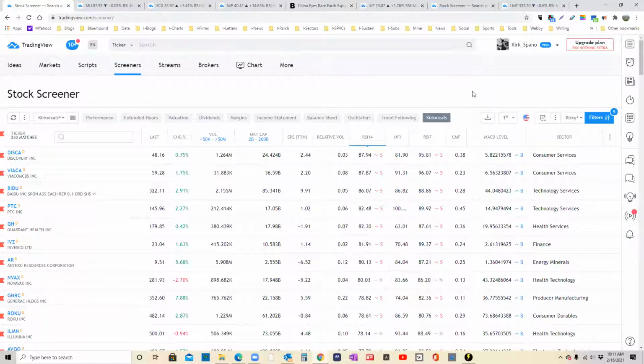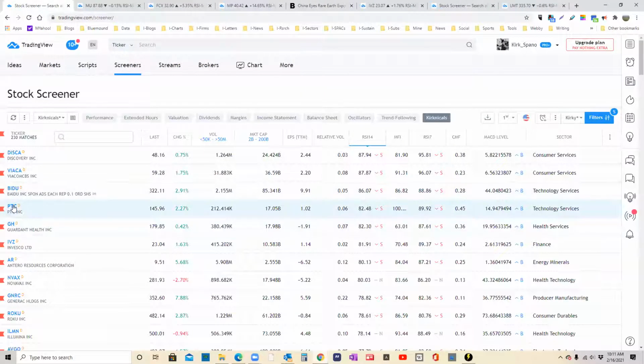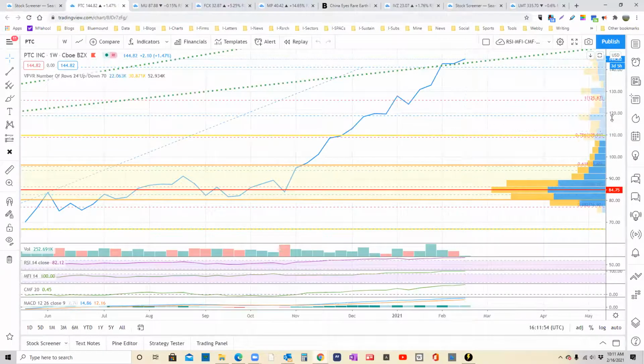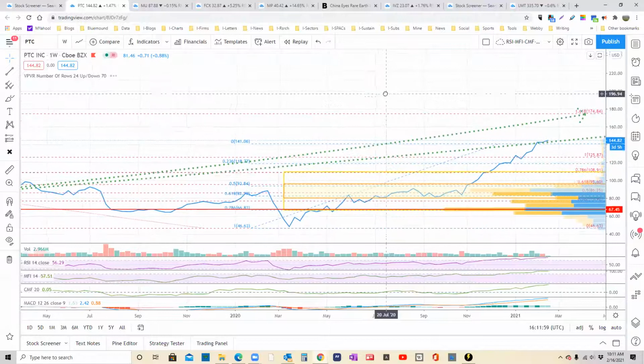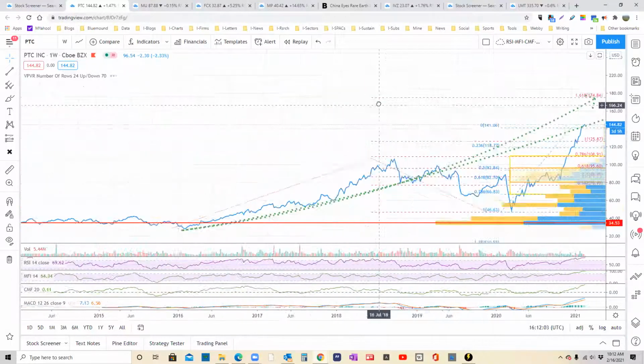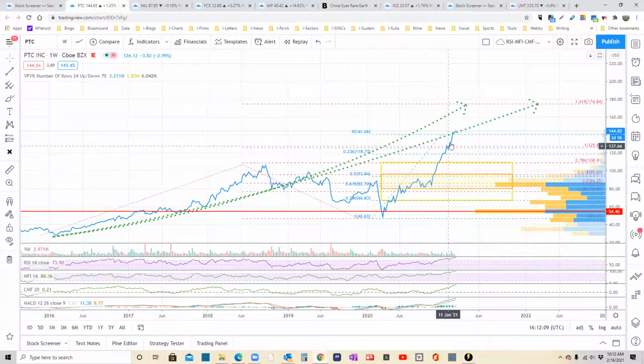So when you take a look at things like relative strength index and it gets above 70, you know that something is overbought. So we take a look at PTC here, which is a recommendation quite a long time ago, and we talked about this. I drew this chart for you 2 weeks ago, I believe, of where PTC could go. And as you can see, it's at this point on this line right now.